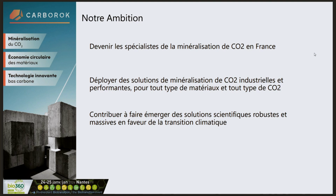Last words: we have some ambitions. There are few companies working on CO2 mineralization, particularly in Europe. We want to be the specialist in France. Okay, that's an ambition. Maybe we manage that, maybe we won't. Obviously, there are other companies in Europe, more advanced, but maybe more specific on some topics.